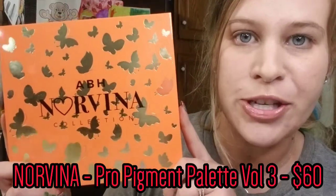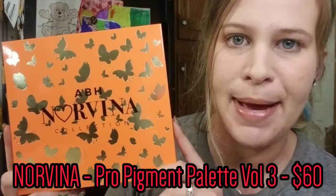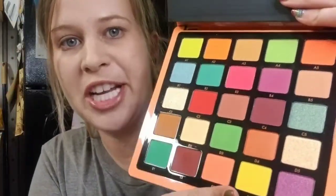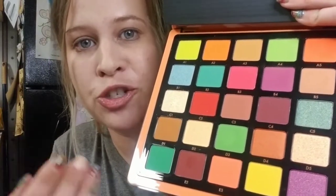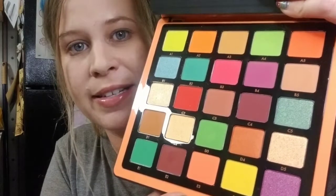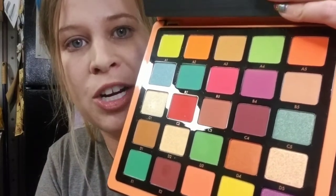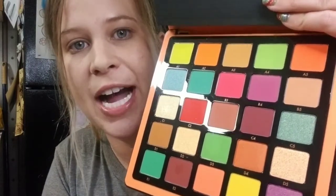All right, here's the star of the show for the box. This is the next thing we got, and this is the Norvina Cosmetics Pro Pigment Volume 3 Eyeshadow Palette. And this palette costs $60. Now, when you look at this palette, the first thing you see are these beautiful, interesting, and fun 25 different autumn themed shades. Upon using this, I found that they are very easy to blend, and you get a variety of matte shadows in here with just a few shimmers sprinkled in. You can create a ton of different eye looks with this.